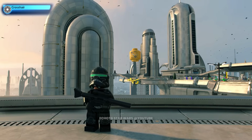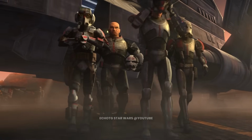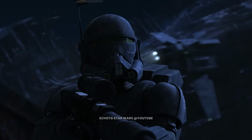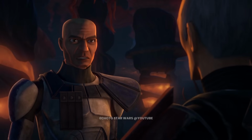This is Crosshair. The cantankerous clone known as Crosshair is a member of Clone Force 99, or the Bad Batch. His unique genetic mutations gave Crosshair exceptional sharpshooting abilities, making him one of the galaxy's most gifted marksmen. The sniper has a reputation of being a rather cynical figure, and is often heard disdainfully referring to regular clone troopers as regs.